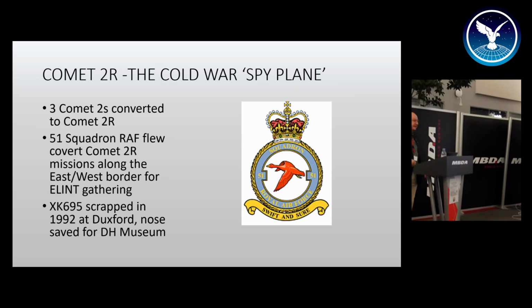Fire brigade turned out, and the RAF police said, "You're not getting in there, mate. Sorry, it's under guard." They said, "But it's on fire." "Yeah, but you're not coming in because you've not got the clearance." So they just sat there and watched it burn. Whether that is true or not, I don't know, but that's the myth. Anyway, they got another one out of the transport group, and they converted it, stuffed it full of the electronics, and that survived, XK695. And that was the only one of the spy planes that actually survived.